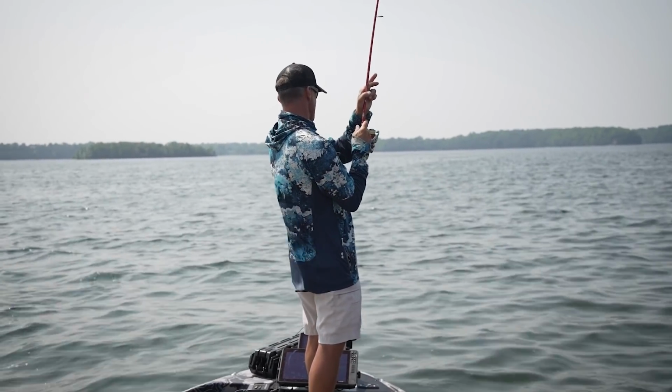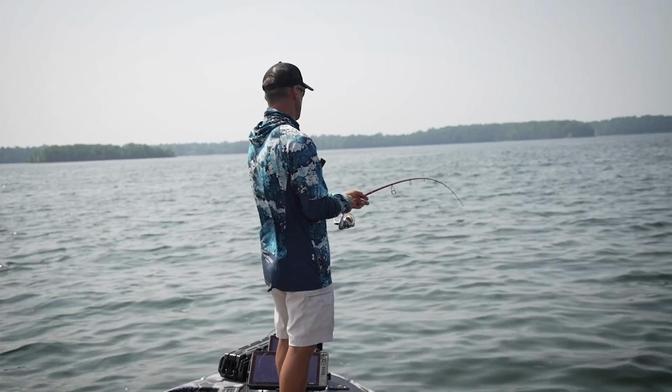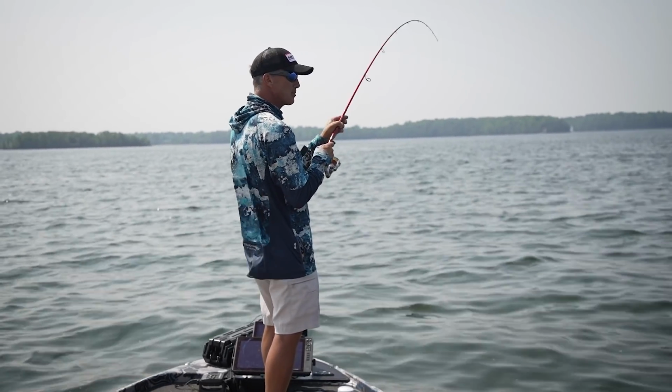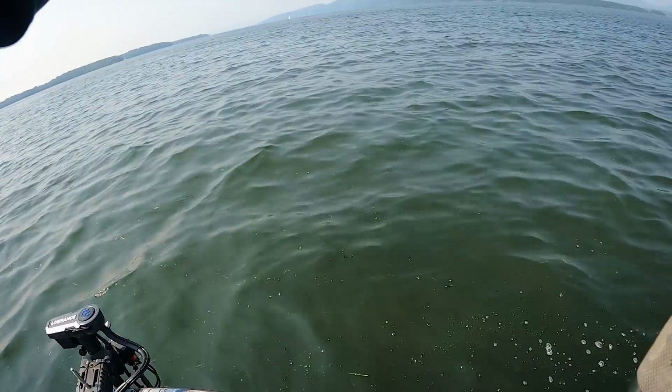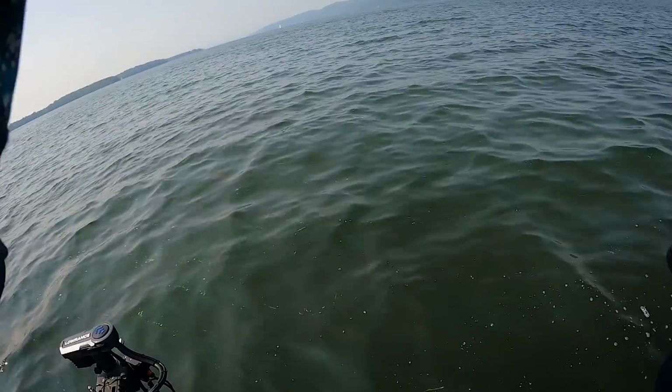Hey, it takes talent to catch a drum on a drop shot. Now, anybody can catch a drum on a tube. It takes talent because that drop shot's up above that drum. That drum normally is eating on the bottom. All right, we're gonna put some heat on him.